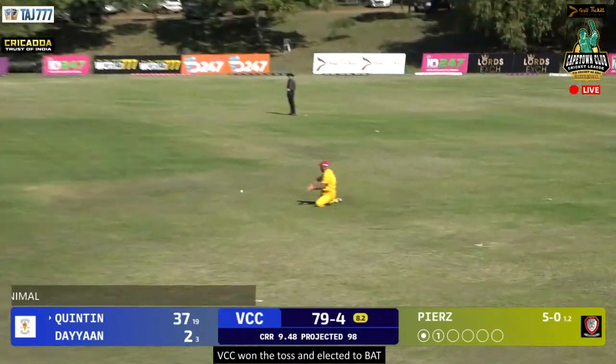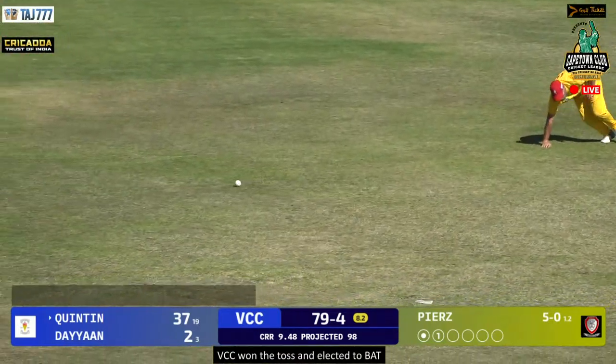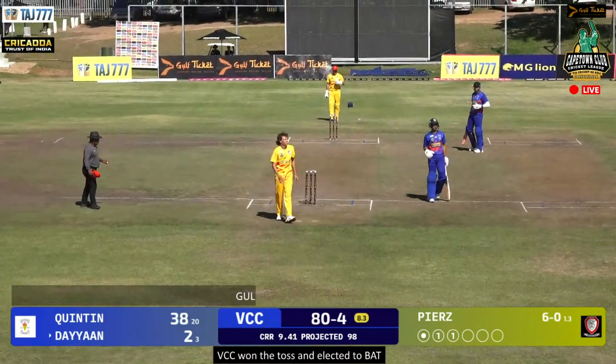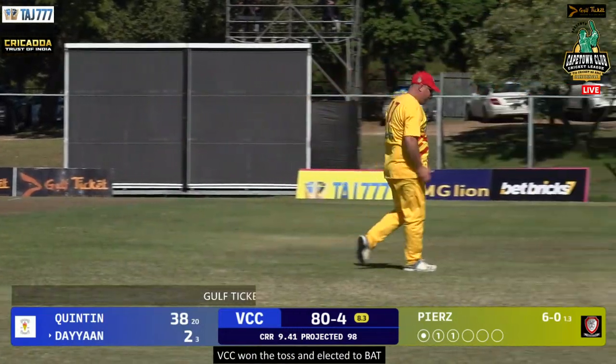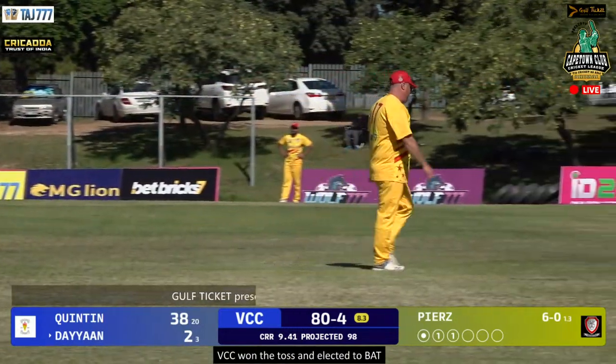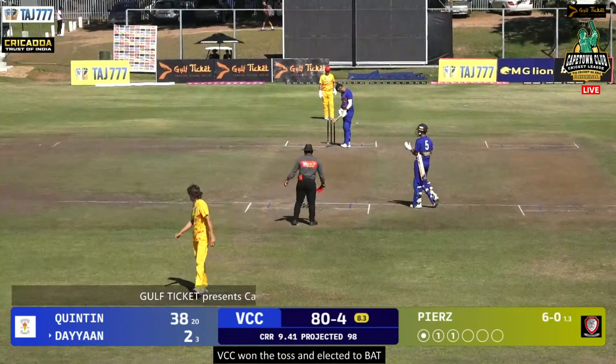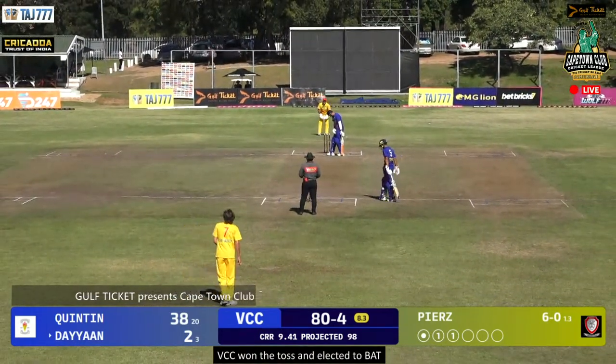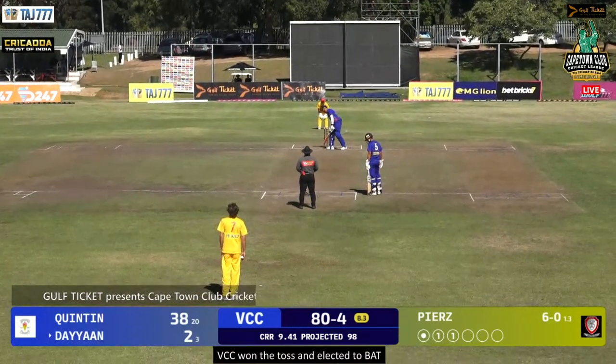He's gone there towards that area. Is this going to be one? This is Jason. He finds himself in the hitting zone there. If I'm him, I would make my way to short third man or short fine leg. What are you doing out there, Jason? Use your experience, mate.